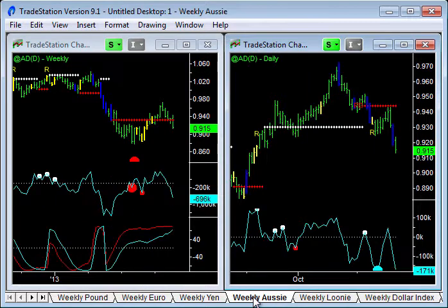Aussie dollar. Now again, Aussie dollar, I talked last weekend about this. We tried to get back up to the parity level. That was that blue professional bar up at 97. Bang, they sold it down. Again, same thing with the yen chart and the Aussie chart.